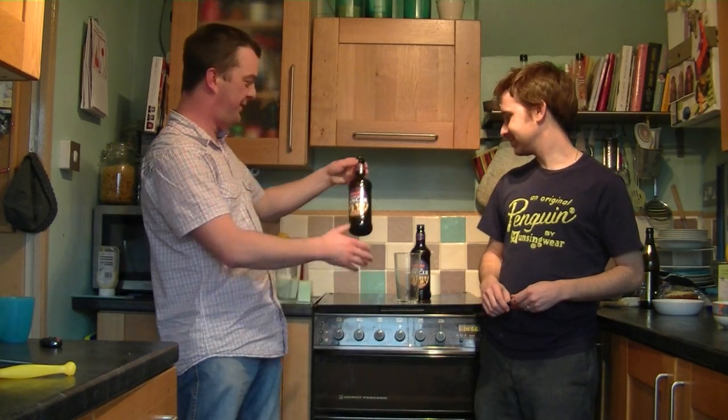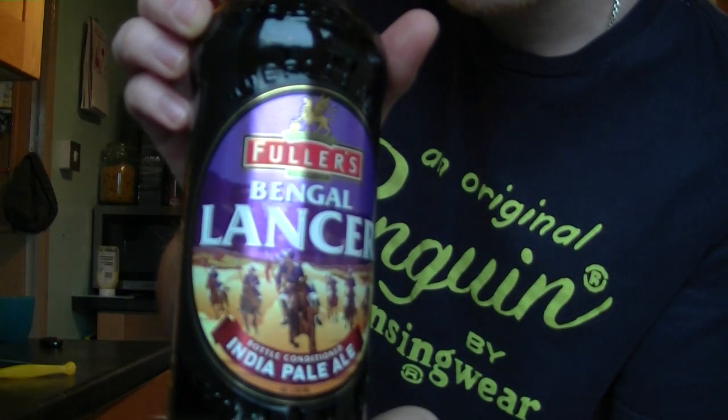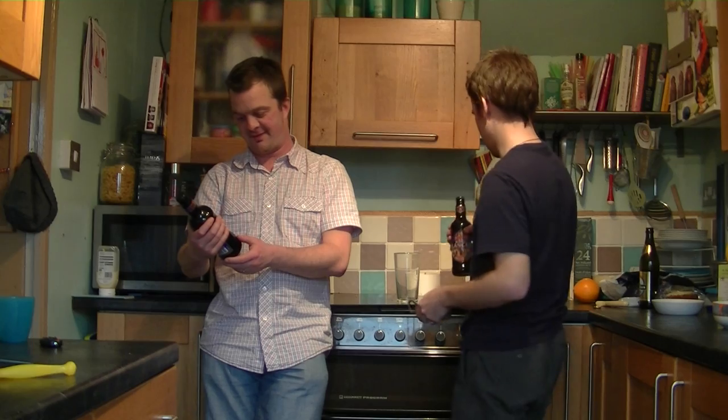It's 3 o'clock in Barry. Dow Corning's going off, the plastics factory, and we've got a bottle of Fuller's, nicely chilled this one. Bengal Lancer. It's been in the fridge for a bit. Not overly cold, but I reckon about perfect for an IPA.